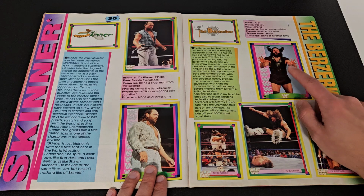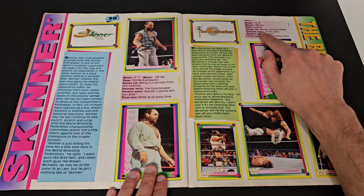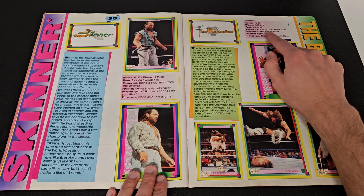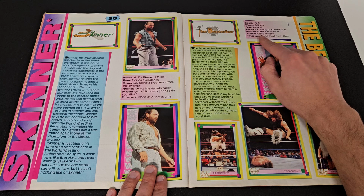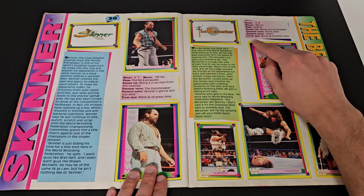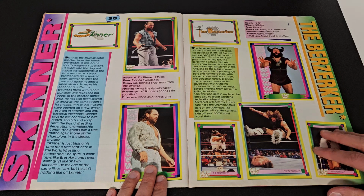The Berserker. I vaguely remember this guy from Iceland being known for being uncontrollable. Finishing tactic, front slam. Favourite quote, Huss. No titles. I don't remember this guy.